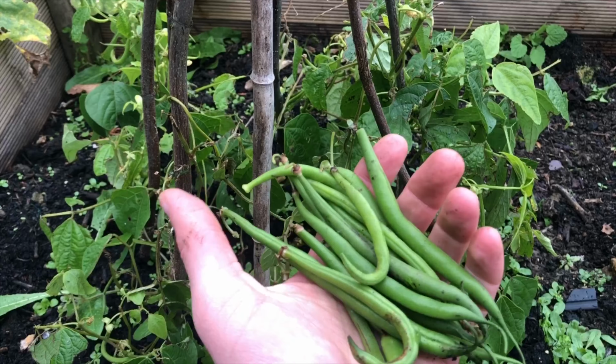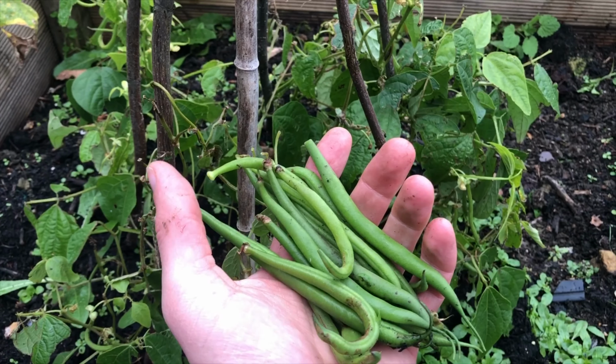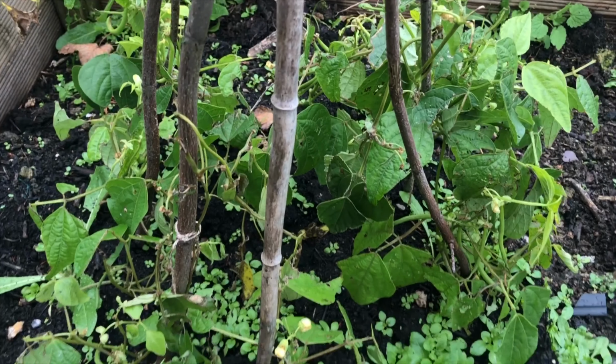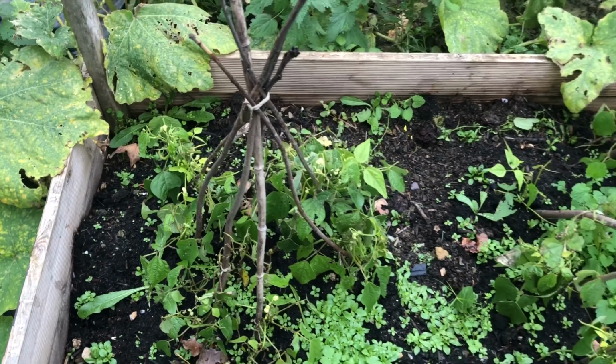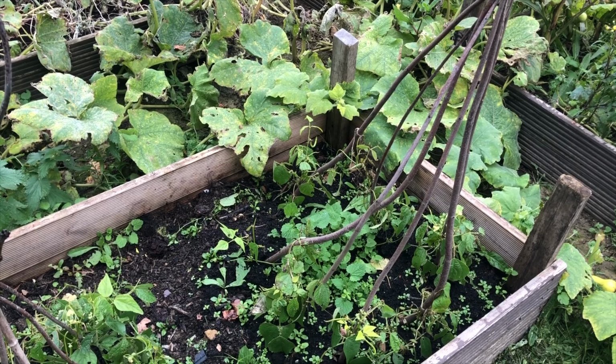Definitely need to plant more next year. I've got more seeds for these, and I've got 2 other sorts of beans, I think, maybe 3 other sorts. I've got broad beans as well, and a couple of other types of seed. So yeah, definitely want to plant more beans next year.